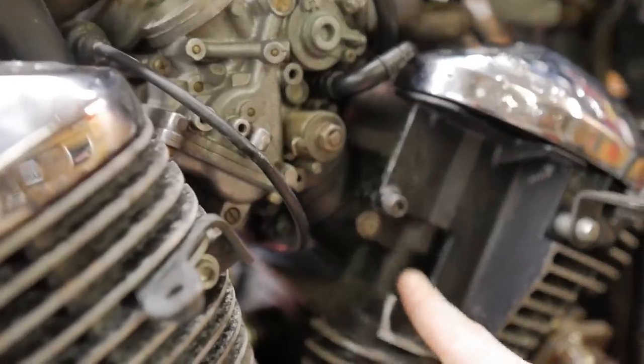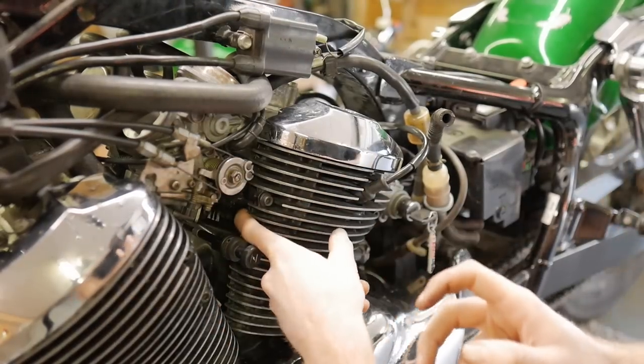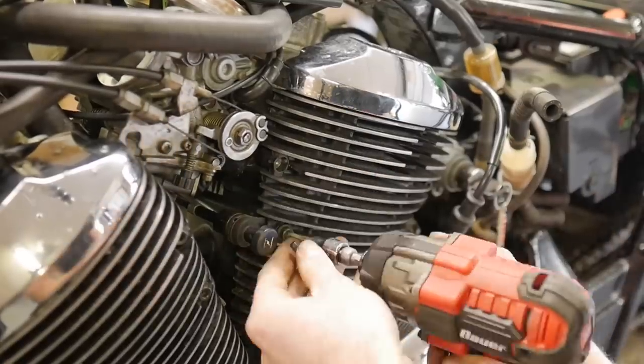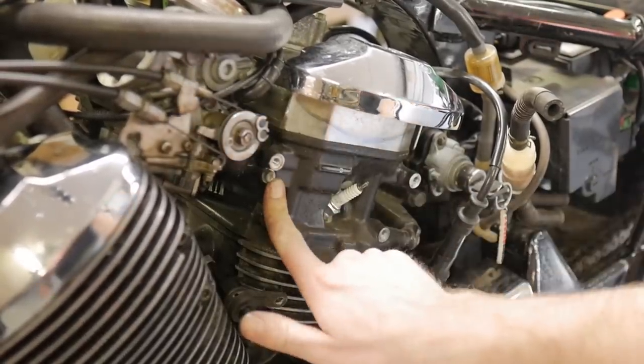So we'll crack these loose, put some rods on there and our sync gauges, and we'll see where this thing's at. This one's a little bit different because on this side, the port we want to get at is covered up by this faux engine cover. Grab these so we can get this cover off here. And there is our Phillips head screw right there.